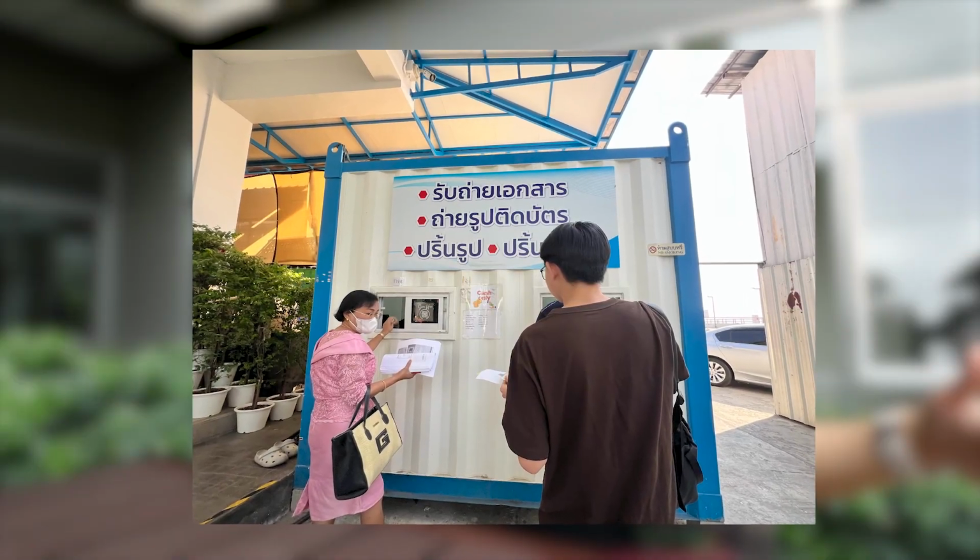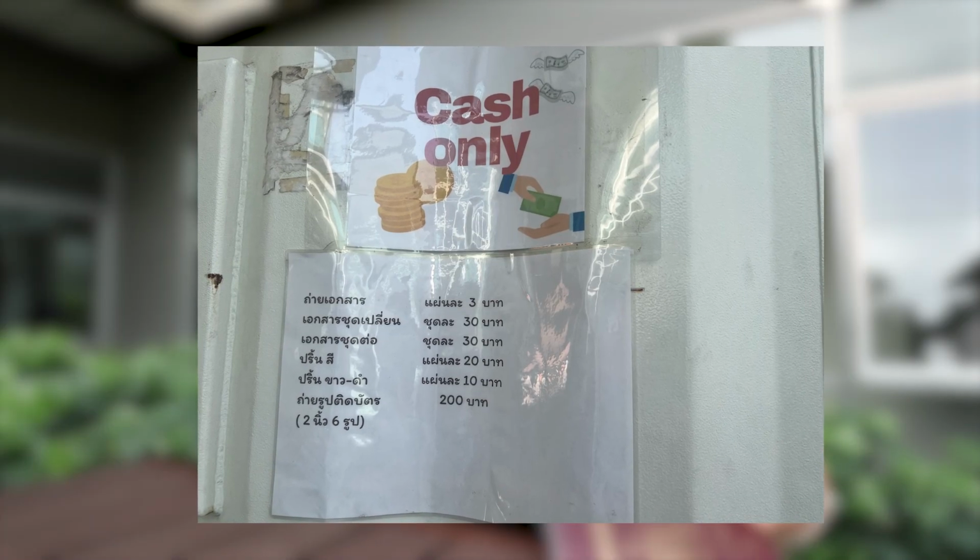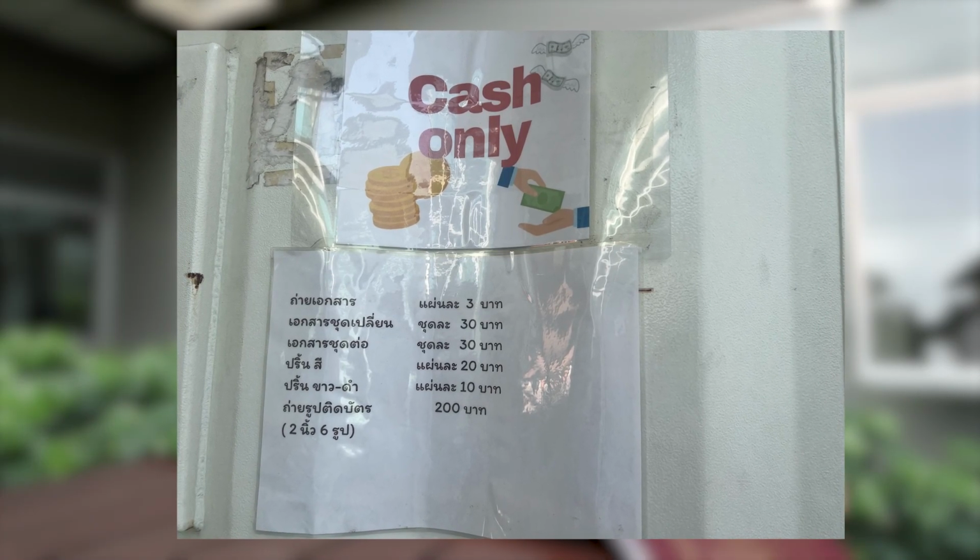So this is a really crucial and important step because for me, I had all those requirements except the photocopy of my latest visa page. So they checked my documents and they said I needed to photocopy. So I went out the blue building and I turned left. On the left side, you will see a little stall there where they photocopy or print things for you. So photocopy is just 3 baht. So I photocopied my visa page and my passport, and I went back to the officers and showed them all my documents.